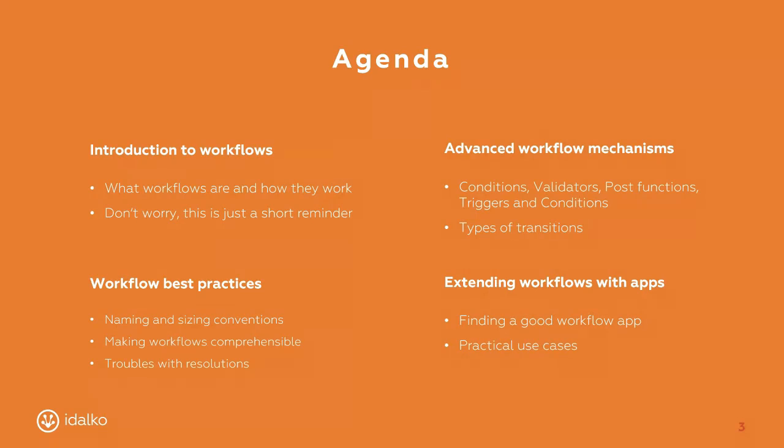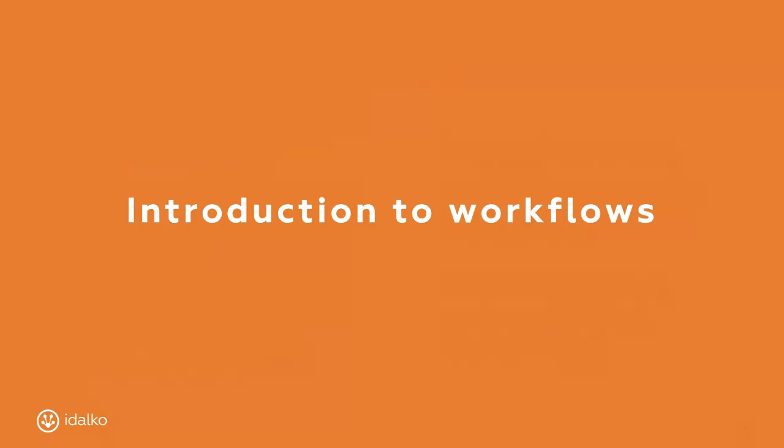topics. So, first of all, introduction to workflows. Let's begin with a fairly general Jira workflow description. We'll cover the basics first, so that we have a good foundation for the topics that are to come.